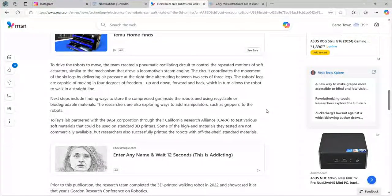To drive the robots to move, the team created a pneumatic oscillating circuit to control the repeated motions of soft actuators, similar to the mechanism that drove a locomotive steam engine. The circuit coordinates the movement of the six legs, delivering air pressure at the right time, alternating between two sets of three legs. The robot's legs are capable of moving in 2 degrees of freedom, up and down, forward and back, which in turn allows the robot to walk in a straight line.